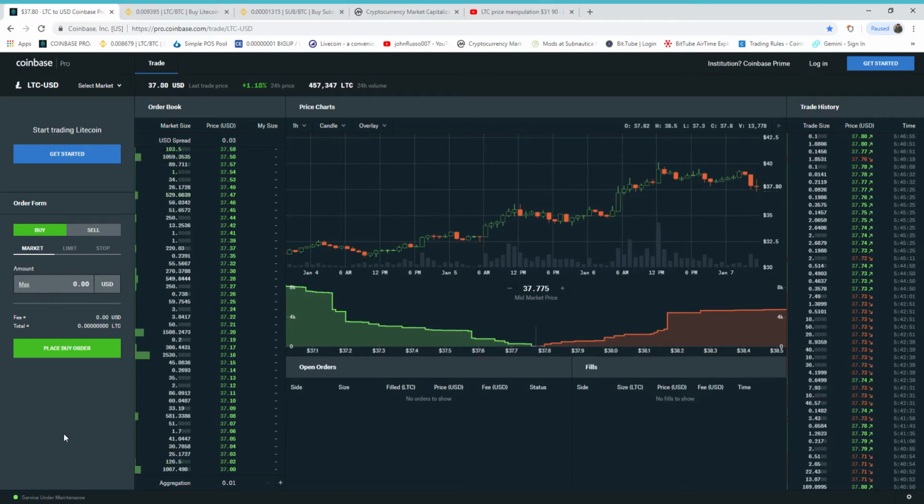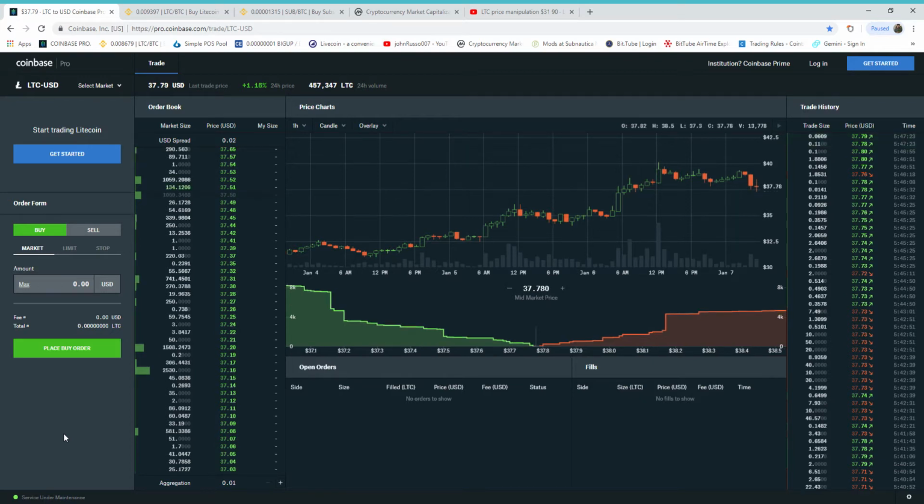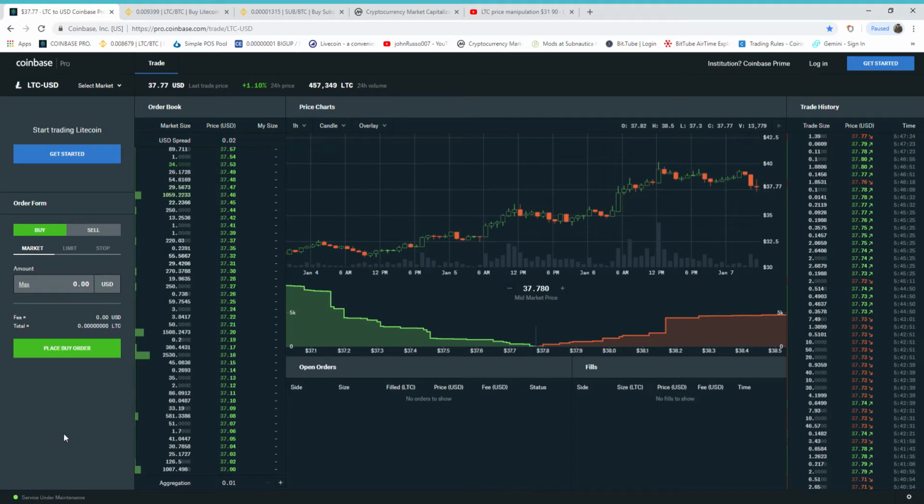Now a kettle one wall, once again, is designed to keep the price between them by providing two unsurmountable obstacles, which are the buy wall and the sell wall. They're dictated by market volume. Now that the market is going up, you'll notice that these sell walls and buy wall will go up higher.